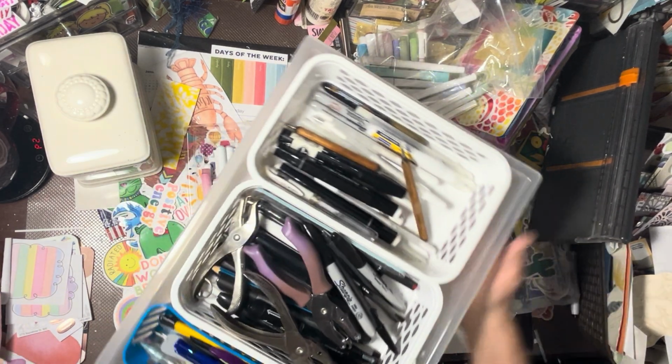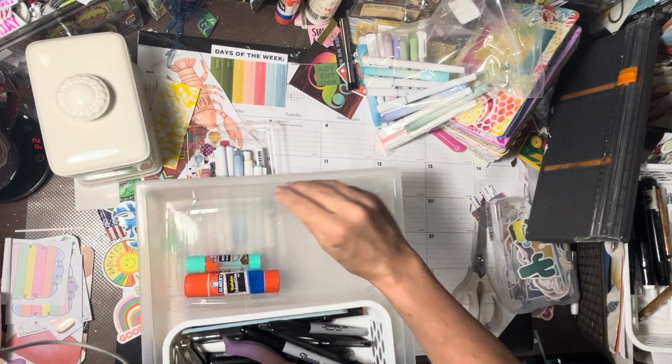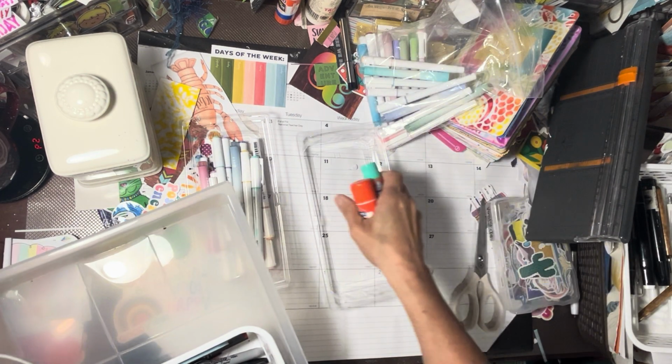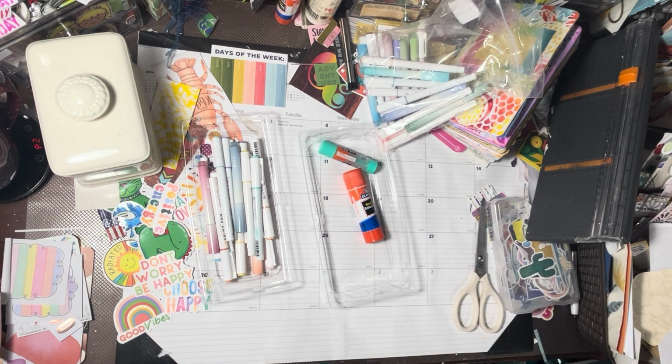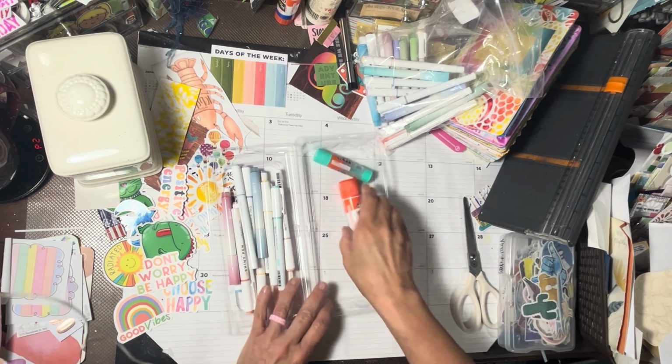You could just use it as a container in a drawer, right? So if you had something like this and they fit in your drawers, that's a nice way to contain things. Even upstairs in your kitchen, right? If you have a little drawer of all things, it could hold our prompts. It could hold stickers, right? Like these, I have these stickers in. It could hold anything like that.